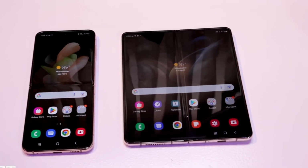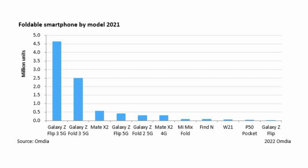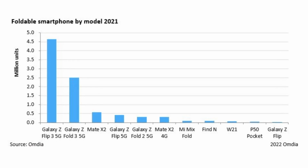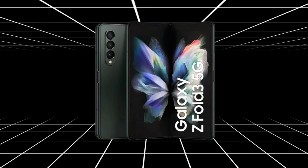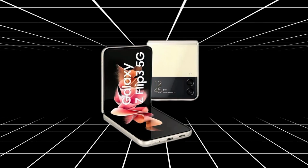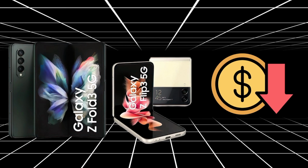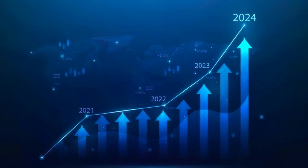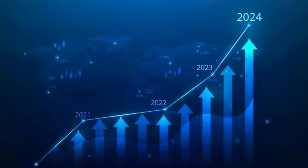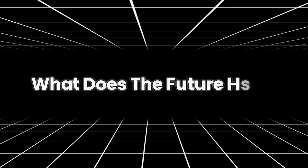The sales of foldable phones have shown a positive trajectory. For example, Samsung reported selling over 10 million foldable phones in 2021, a significant increase from previous years. The Galaxy Z Fold 3 and Z Flip 3 models have been particularly successful, benefiting from improved durability, lower prices, and enhanced features. Over 20 million foldable phones have been sold, and this number is estimated to increase to 50 million by the end of 2024. So what does the future hold?